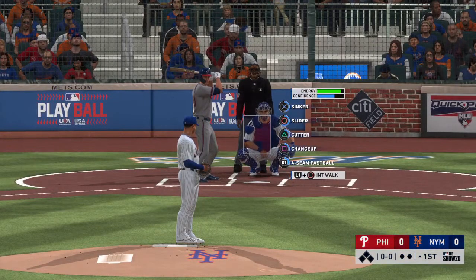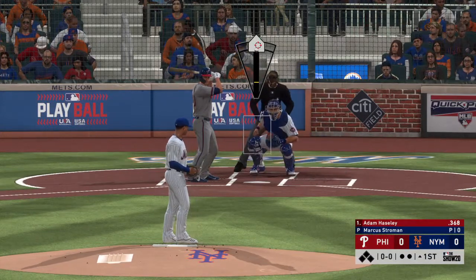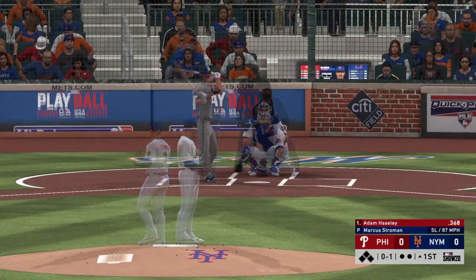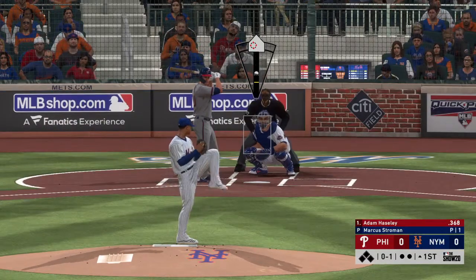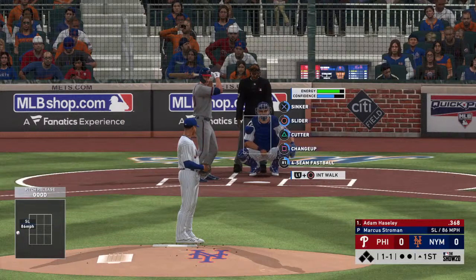The designated hitter, Adam Hazley. First delivery to him on the way. Oh, had him chopping at that one. It's 0-1. 7 o'clock. Inside with the slider, and that'll back him up a bit.